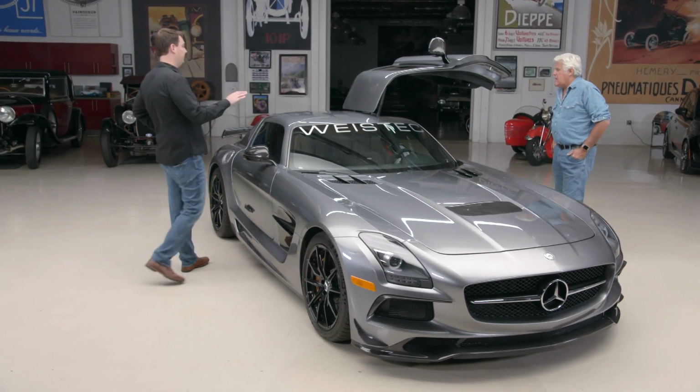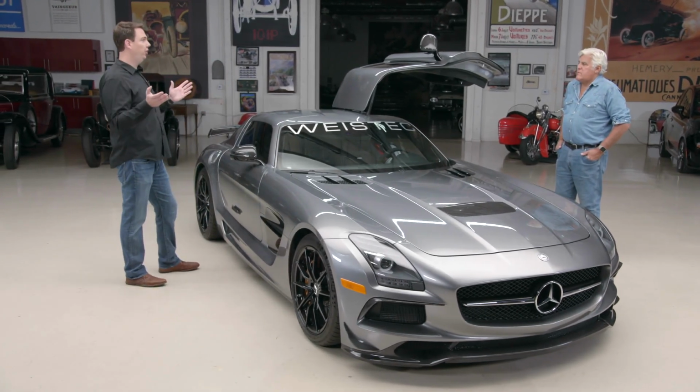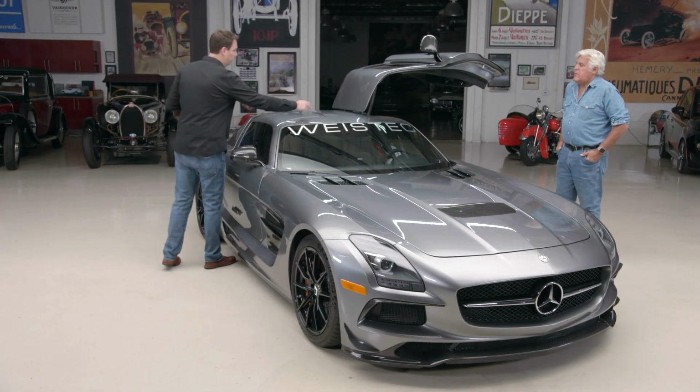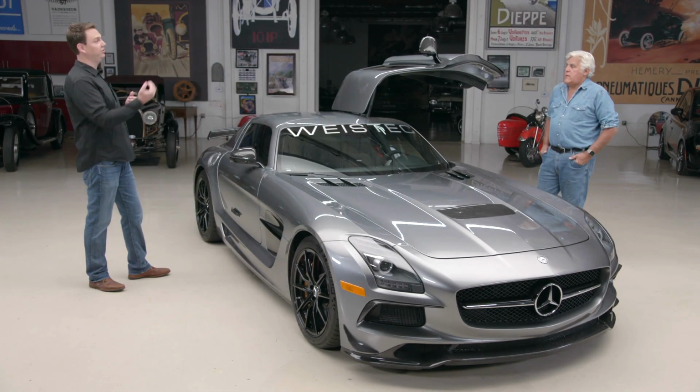One of the interesting things about the SLS in general is that if you were to roll this car over, there's no way to get out of the car. So AMG designed explosive bolts that hold the hinge. If you do roll over, the door blows off so you can get out of the car.